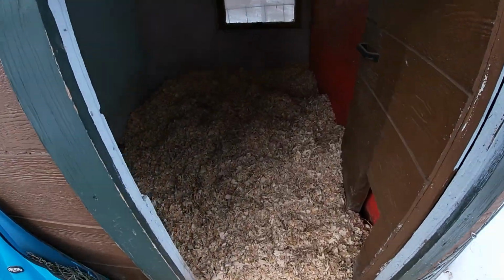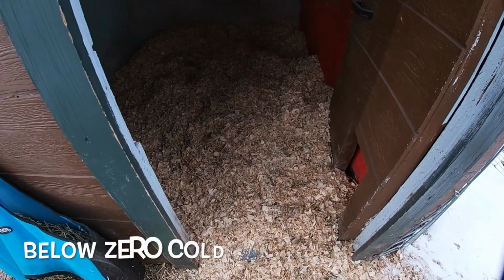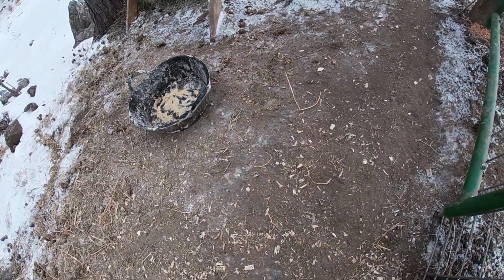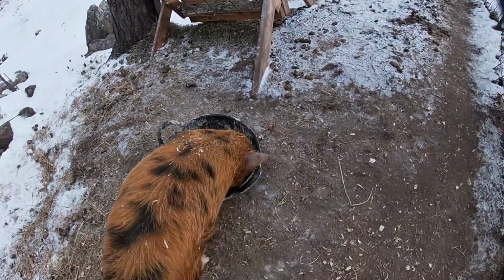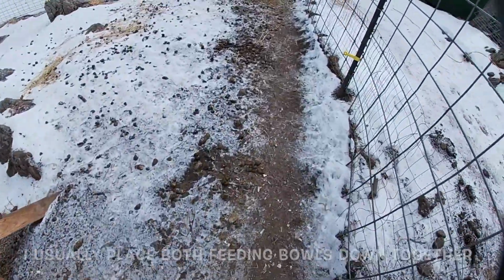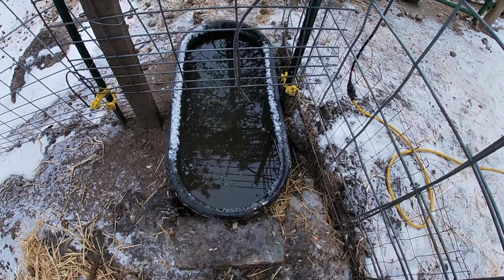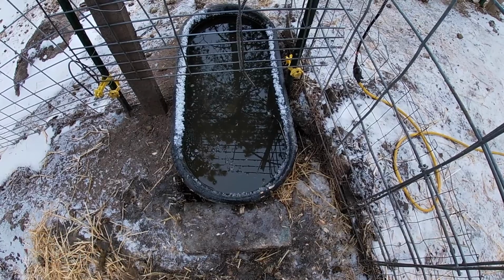And you can see they've got nice extra bedding. Usually I put a whole bag of shavings in every time it gets really cold. And since I took a little while to feed Grant, Sherman ate his, so now we've got him all set. And then obviously a stock tank deicer is crucial. So that is running as well to keep the water flowing for them.